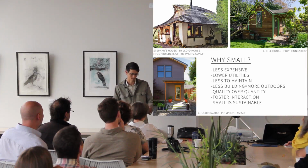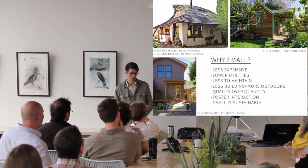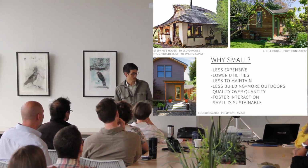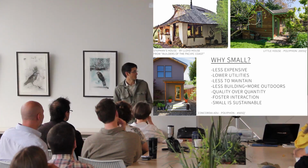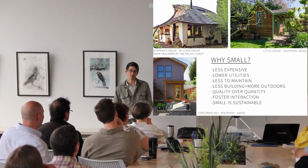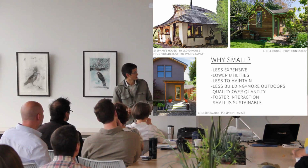At the risk of preaching to the choir, I'll just go over a few benefits of why one can build a small home. There are some obvious financial benefits. They're less expensive to build. They're smaller, so they have lower utility costs. Being smaller also means they cost less to maintain. Having a smaller building footprint means that you have more outdoor space. And then there are some less tangible benefits as well.